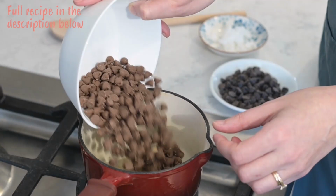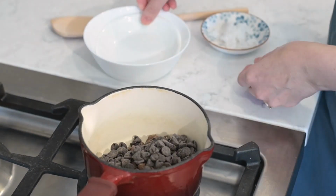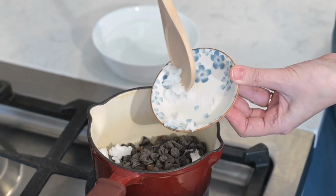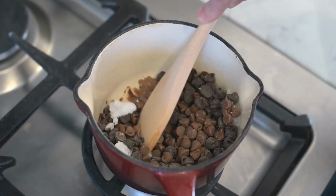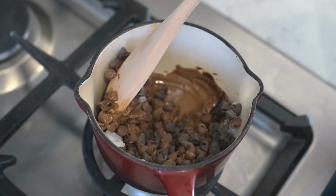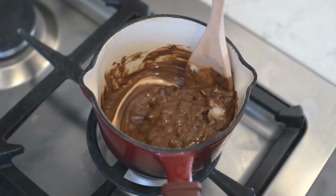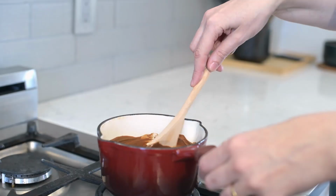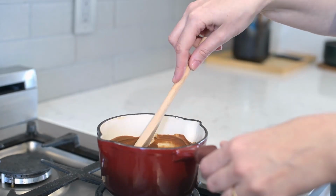Okay, let's get started. In a small cast iron enameled pot, like the one I'm using today, or in a double boiler, combine 1 1/3 cups of your favorite chocolate chips with 1 tablespoon of coconut oil. I prefer to use a mix of milk chocolate and semi-sweet chocolate chips for that perfect sweetness, but feel free to experiment with dark chocolate chips if you prefer a richer flavor. Watch as the chocolate chips slowly transform into a luscious blend.